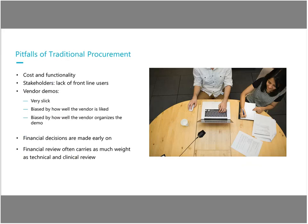Now, if we look at the traditional procurement process, specifically within the healthcare setting, there are some pitfalls. Some of the most important factors, and what's mostly the criteria for picking a product nowadays, is based on cost and functionality. There's also lack of frontline user involvement in the procurement decision, which is mostly at the management level. And it's very much dependent on vendor demos. The problem with vendor demos is they can be very biasing, depending on how thick the demo is made, how well the vendor organizes the demo, how well the vendor is liked.